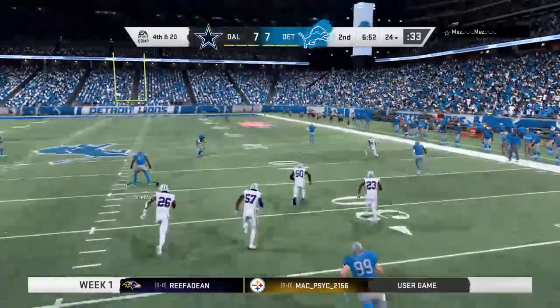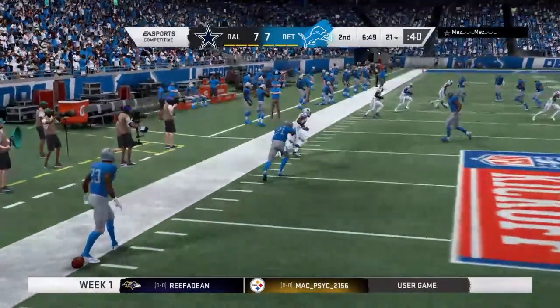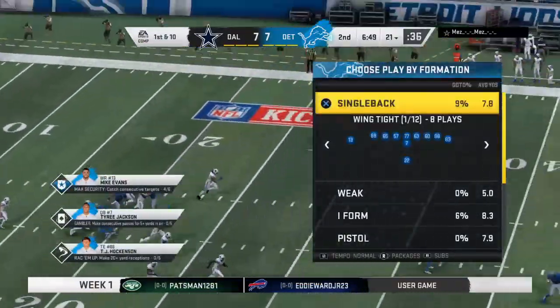He gets us away. It's a good one, drawing toward the sidelines, and no return here. Where will they spot it? They say just outside the 20-yard line.